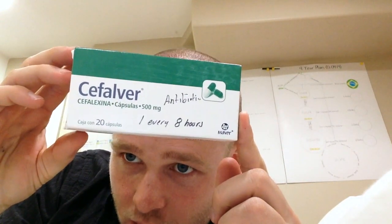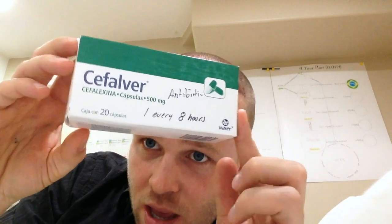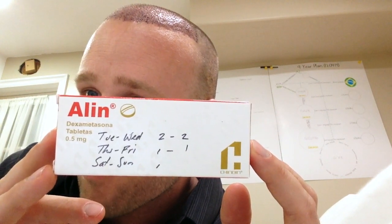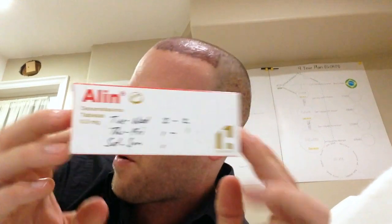So the regimen that I'm going through right now: this right here is an antibiotic, take one every 8 hours, and this is what Dr. Nader gave to me. He also gave me this right here, take 2 every 8 hours for pain, and then this is not a steroid, but kind of similar, a really light one, and I've been taking that as well. If you can read, you start out with 2 in the morning, in the afternoon, Tuesday and Wednesday, and then on Friday you just taper off slowly.